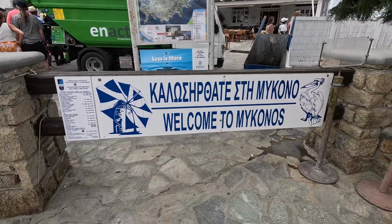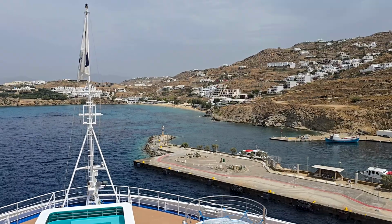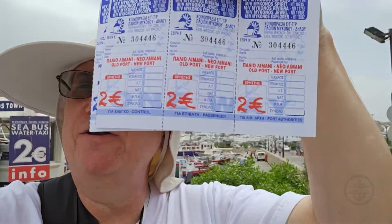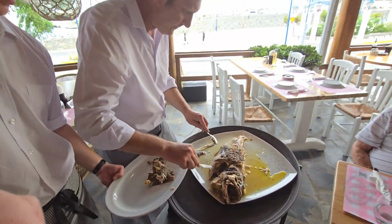Cruising to Mykonos, Greece? Time at this awesome port is all too short. But no worries, we got you covered with our detailed port report, including transport options and suggestions for a splendid time on your own. Plus a bonus discovery we made right outside port.